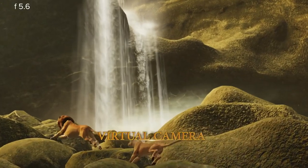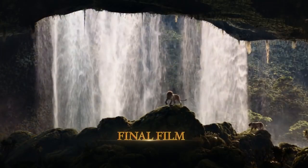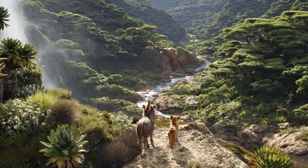Once we see that a sequence is working and moving right, then we transition over to building the environments digitally and creating them so that we can explore them in virtual reality. There's a big wad of fog or something that's catching in that valley. It's been interesting learning about that.